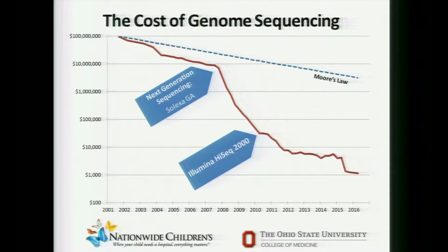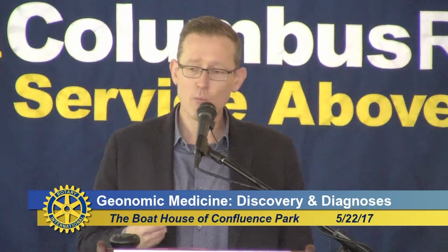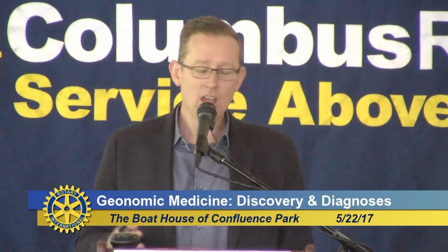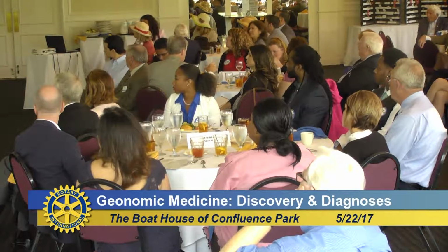And we got our first next-generation sequencer around 2010 at Children's. This enabled us to start sequencing human genomes for about, back then when we got this first machine, $20,000 to do a genome, and it took around a month to do the sequencing. So that time frame had shortened dramatically, but it's continued to shorten over the last decade.